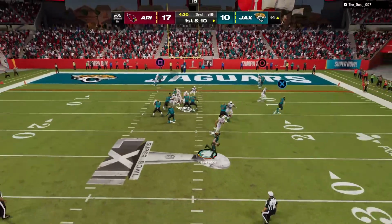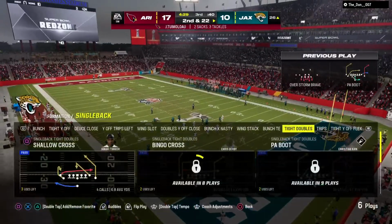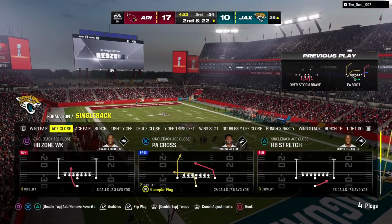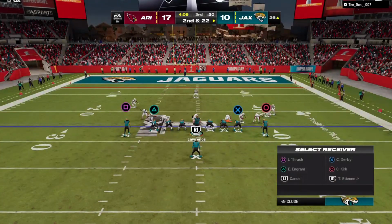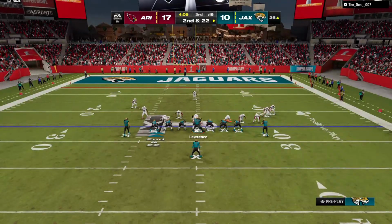Now Lawrence to throw. Rush coming, and he's taken down. It looks like a 12-yard loss there on the first down sack. That huge loss on the sack makes this job much more difficult. It's now 2nd down and 22 yards to go.